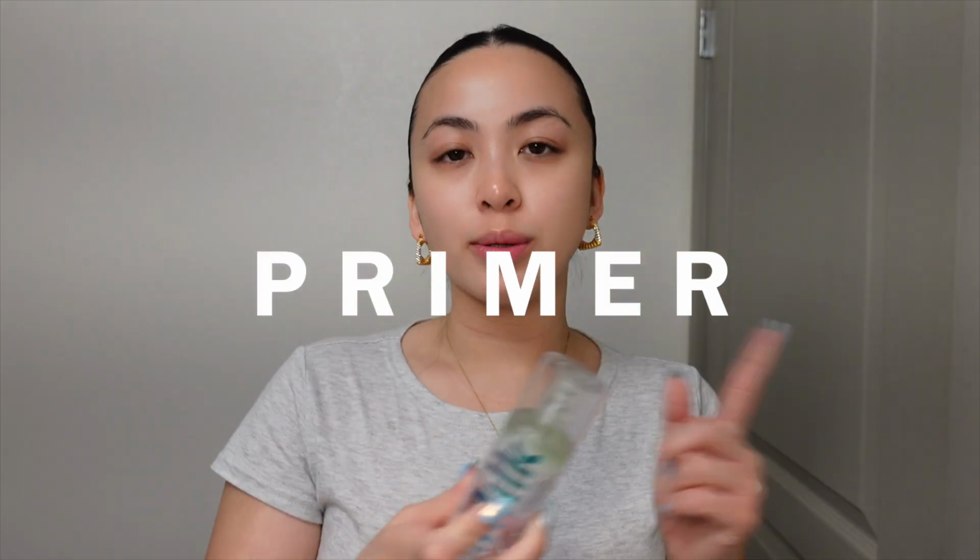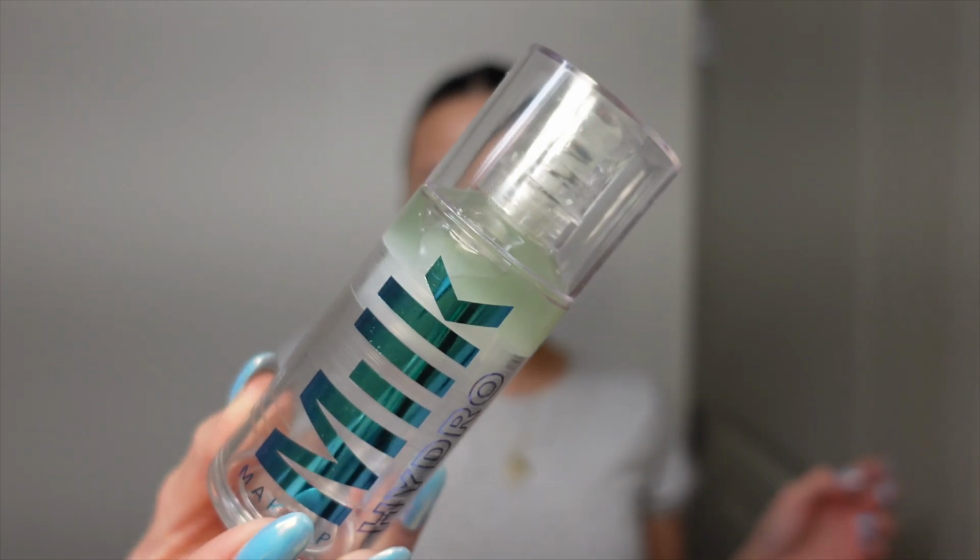I already did my skin prep, so it's been sitting on my face for a while, so it's time to add on the makeup. Make sure you skin prep, you guys, especially if you're going to be having your makeup on for a good amount of time. First step, primer. I either use the Milk Hydrogrip primer or Smashbox Photo Finish primer. I use one of the two. As you can tell, I'm literally almost out of this.